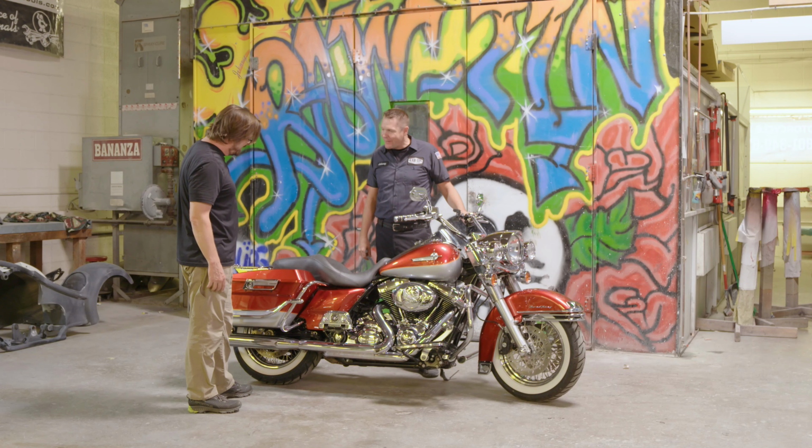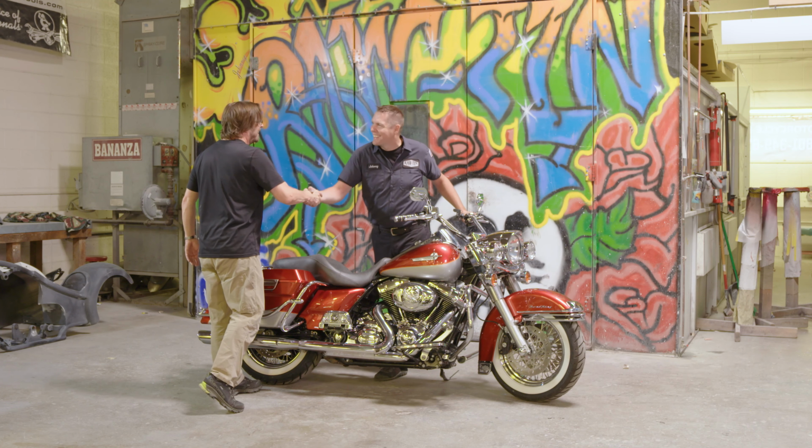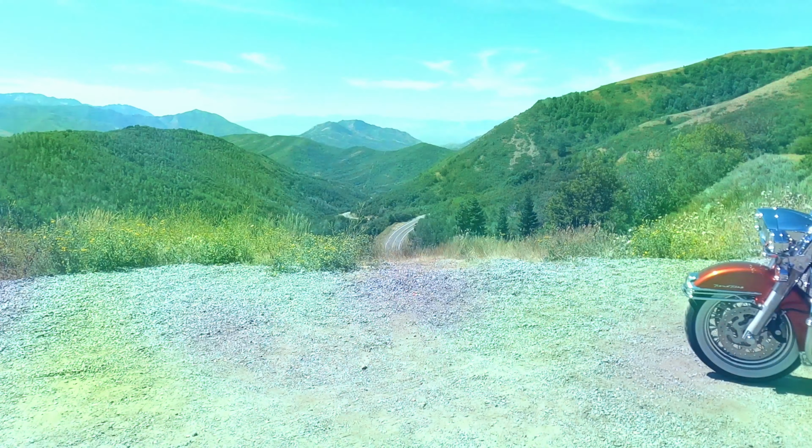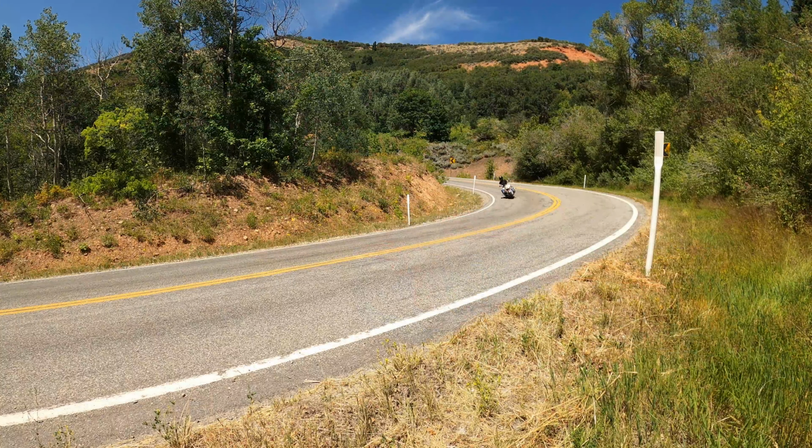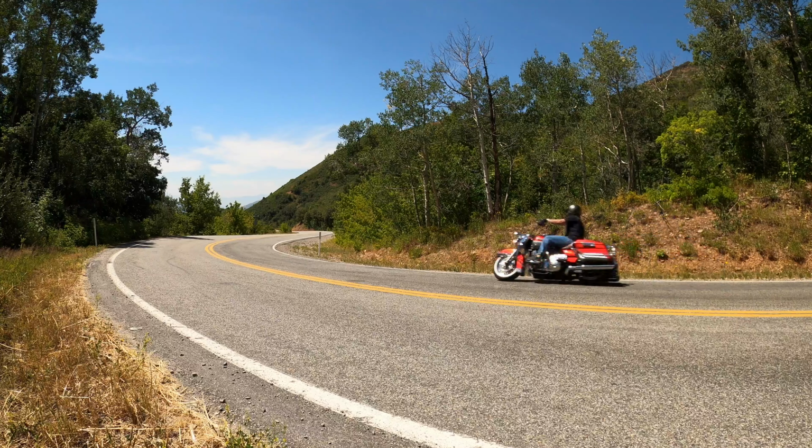I couldn't be happier with RawTin Garage. They're just great guys. They know what they're doing. They're very talented, and I couldn't have taken my bike anywhere else. Every time I rumble down the road on this beautiful Harley Road King, I think of those guys and their effort and their talents, and I just couldn't be more happy.